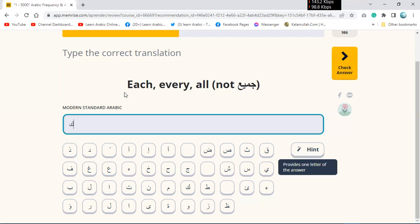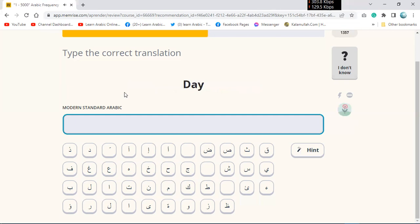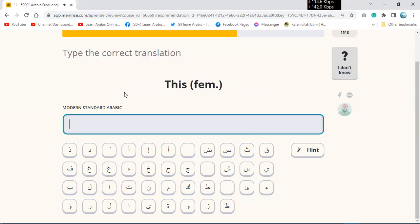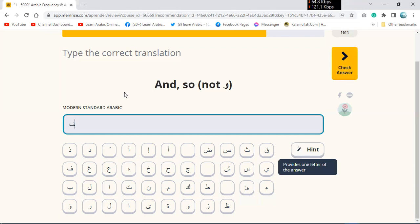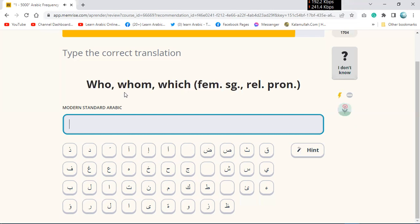Each is, I know, every is kullu. Day is yom, ayyam. Hazihi for this, feminine mu'annas. And is wow, and sir, so can be used as fa, also the alphabet fa. For so. Okay.